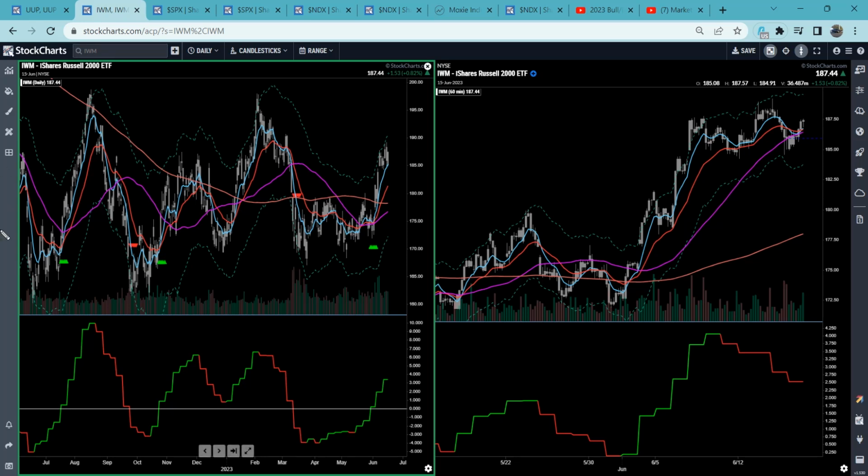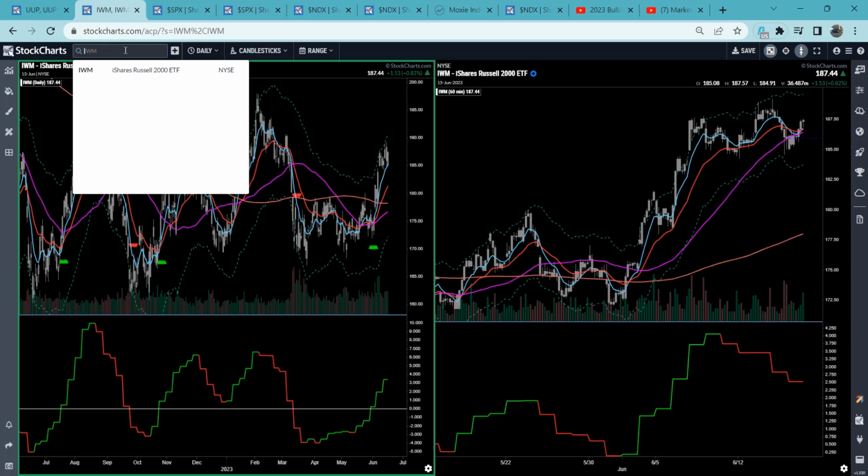And I think I told you guys last week, look, Moxie price trigger, Moxie price trigger, Moxie price trigger. So we're getting some good fresh signals, and there's definitely some energy behind them.